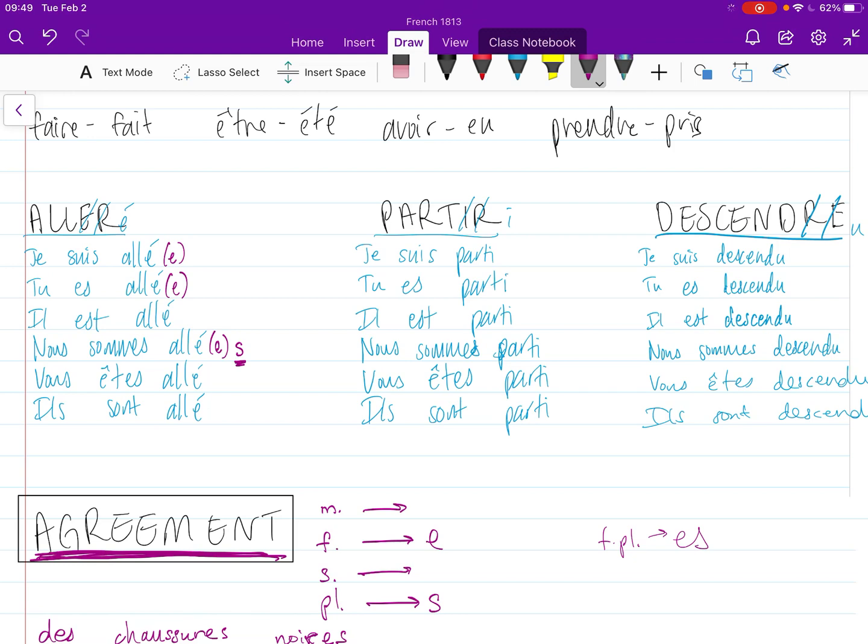Vous êtes allés, you'd have to ask yourself, okay, is this a singular or a group of all women? In which case, you may have an E. Vous can be either singular or plural, depending on formal or informal. So we may or may not have an S. Ils sont allés. The il here is definitely not feminine, so I'm not going to have an E, but I'm definitely going to have an S. Had it been elles sont allées, definitely I would have an E and definitely have an S.